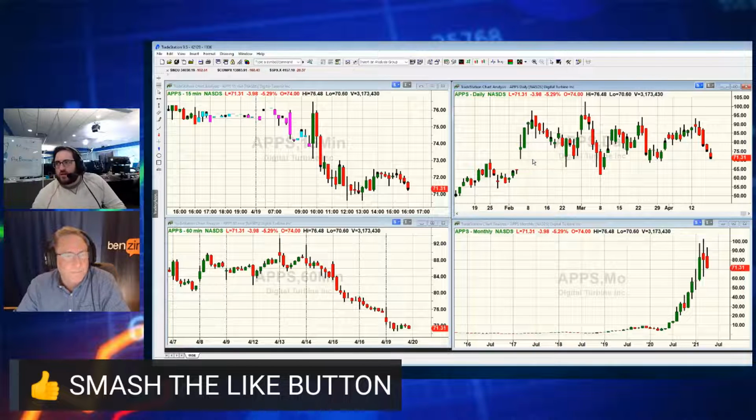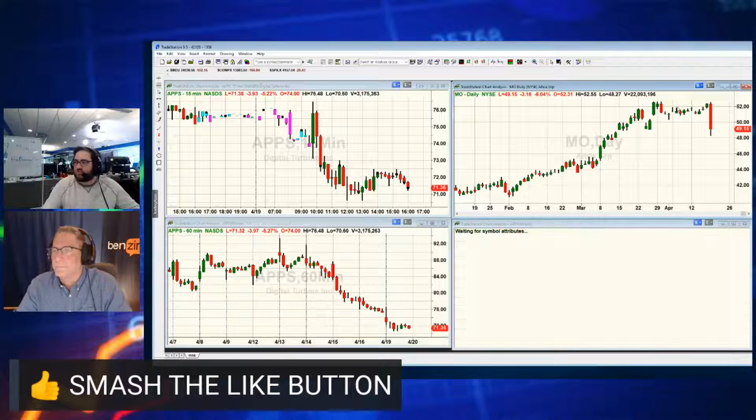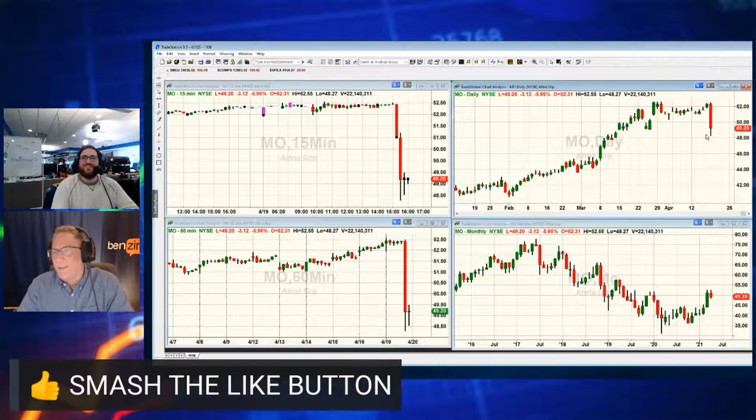We should probably talk about tobacco stocks for a second here, whether you want to look at MO or PM. There's a report that the Biden administration is considering cutting nicotine levels in cigarettes, per the Wall Street Journal. Big red candle. Yeah, this is a tough stock to own. I think it has a pretty good dividend, though, right? That's the idea, right? Well, the dividend's a little bit bigger today.